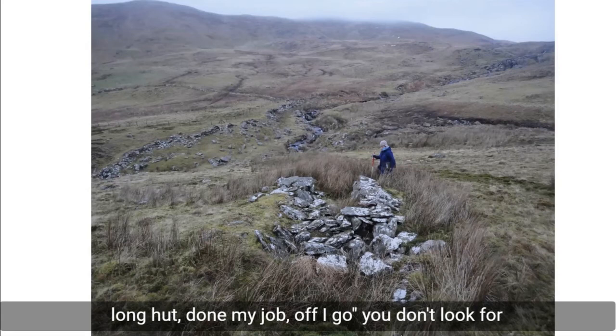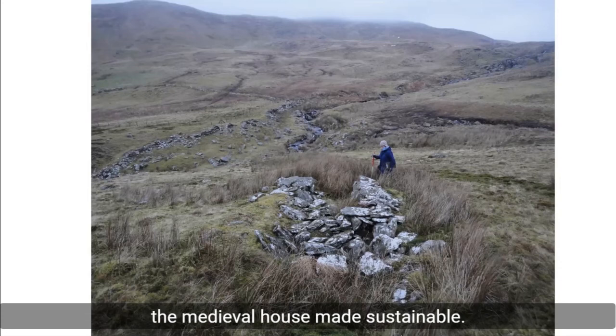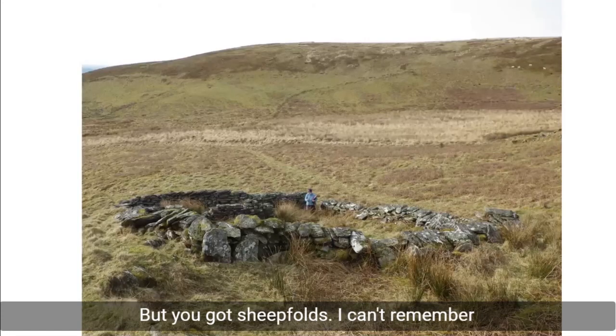Off I go. You don't look for the ancillary structures that made life at the long hut or the medieval house sustainable. So, great things like that. And you've got sheepfolds, a nice sheepfold. For the life of me I can't remember where this is.